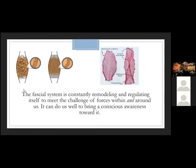The leftmost one, I'm guessing it's like a muscle fiber, and it looks real jagged, real messy. And then you have the one right next to it. It's neatly ordered. It has a clear pattern. And the same goes on the picture on the right. The left side looks nice and neatly ordered. And then you have your knotted up thing with adhesions, scar tissue, whatever it is.